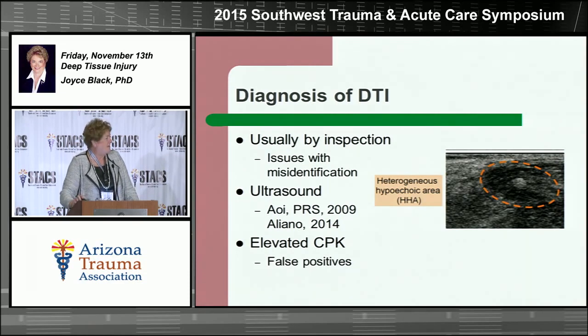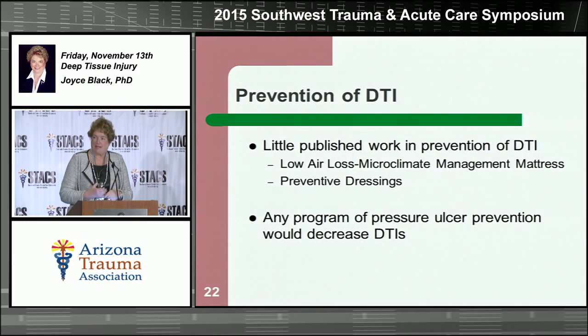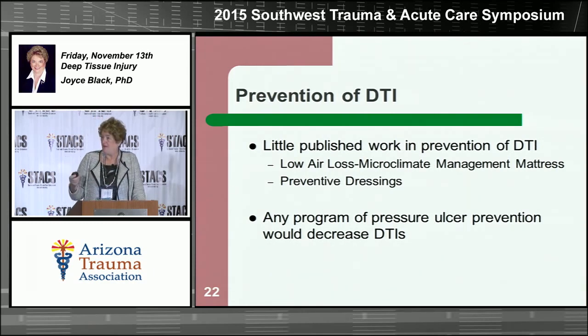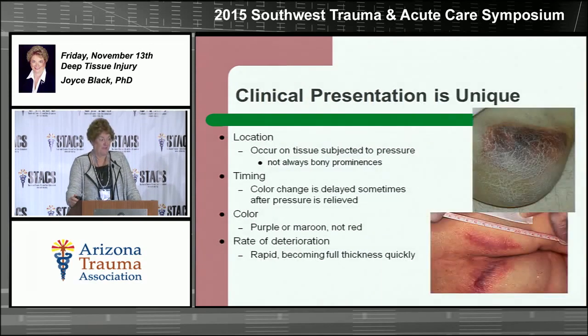Diagnosis of DTI tends to be predominantly by history and physical exam. There aren't any diagnostics. There's some beginning work being done on ultrasound, nothing definitive at this point, and some people draw CPKs. It's very difficult to distinguish where that elevation is coming from. A little bit of work is being done in thermography. I think it has some possibilities for us to determine this ischemic tissue. The prevention of DTI is pretty short. Whatever program you're doing now to prevent pressure ulcers will, in and of itself, prevent DTI. And any program that you do to decrease the severity of pressure ulcers in your facility will decrease the severity of DTI.